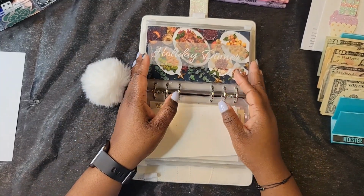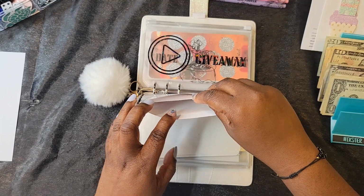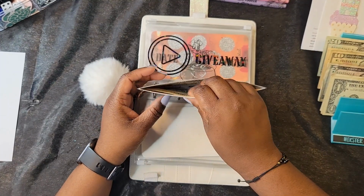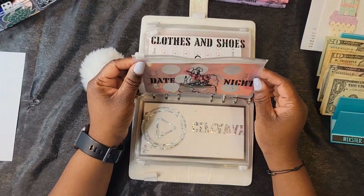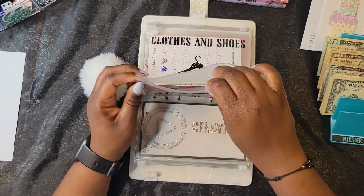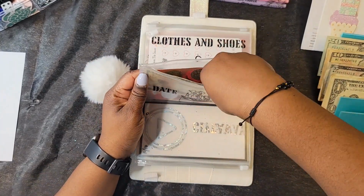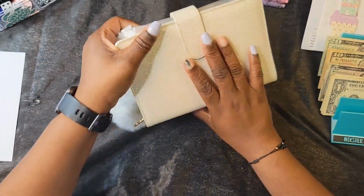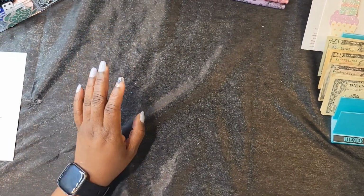Holiday dinner. I want to start saving for this because I know we do grill for the 4th of July. And I was putting 10 in there. And then, oh no, and date night. I want to go on a date, and just something simple, even if we go to Panera again because I like Panera. So we're done with the short term.